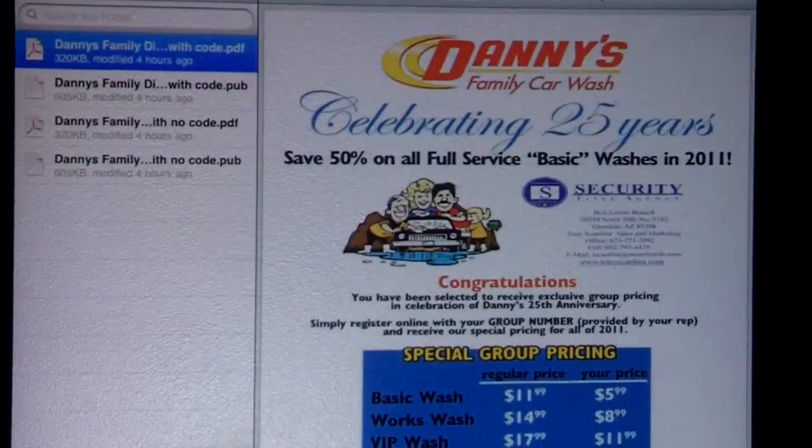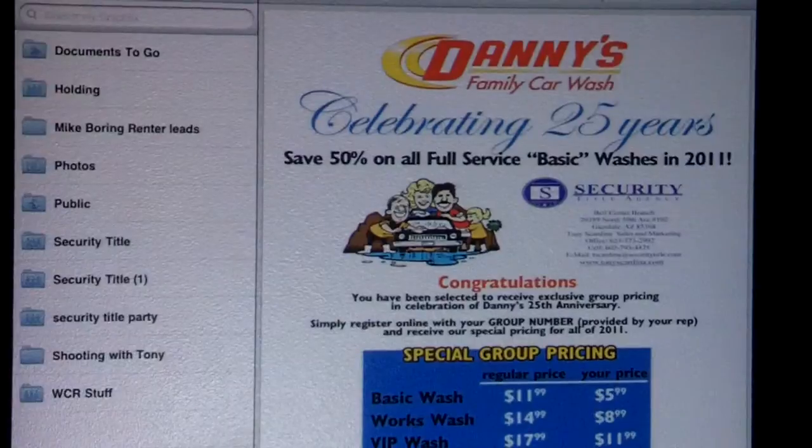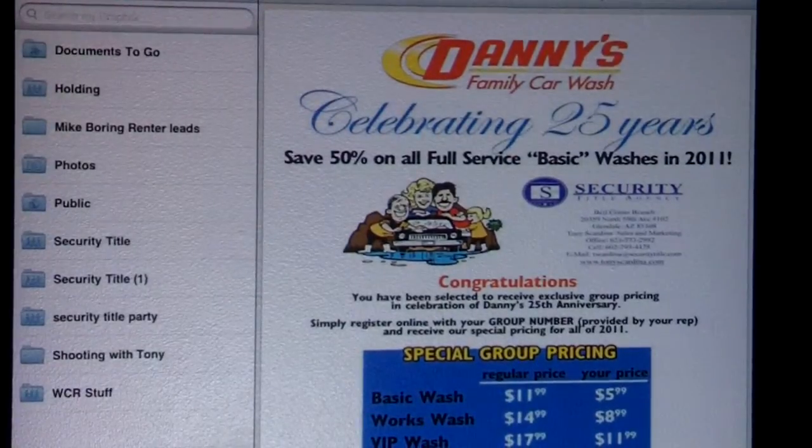So you need to get a for the non-technical people. But it works out really well. For instance, here's a great example of how we use the shared folders, aside from, obviously, pictures and stuff. We do a lot of stuff with West Valley WCR.